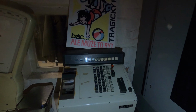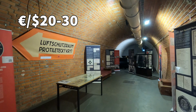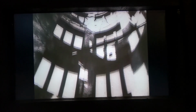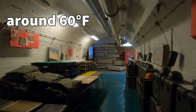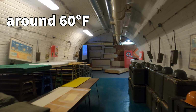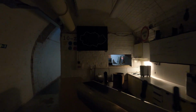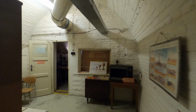And how much does this cost? Around 20 up to 30 euros a night, depending on the room you choose and also the season. In case of a nuclear war, the accommodation is provided for free. Let's all hope this will never be the case though. The temperature inside is rather constant, between 15 and 17 Celsius. So if you decide to sleep here or even just visit, make sure you bring some warm clothes, even if it's a cruel summer outside with almost 40 degrees.